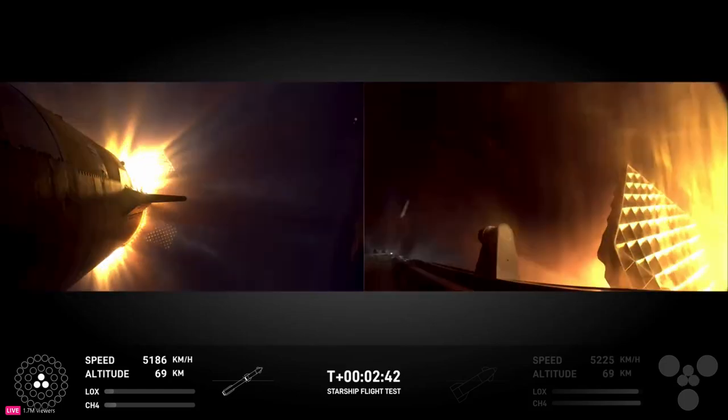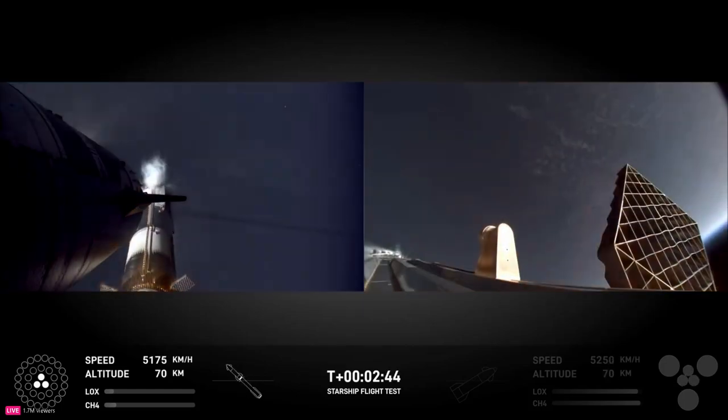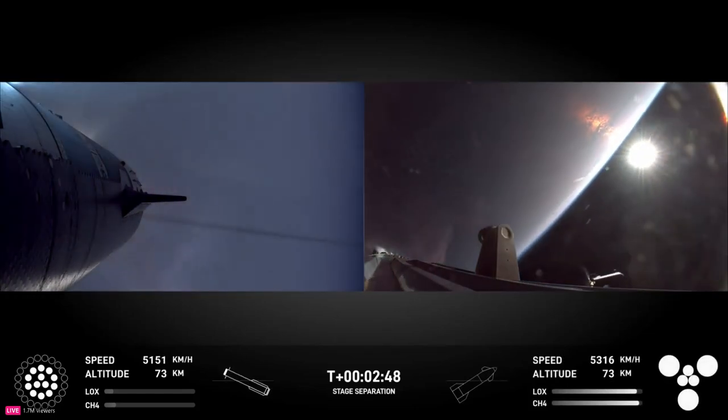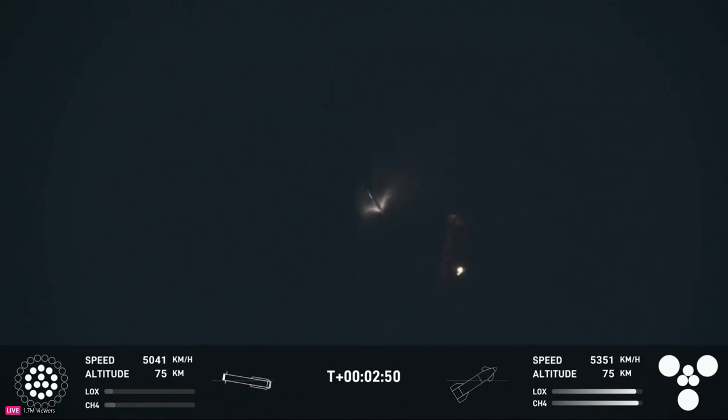Ship engine startup. There's most engines cut off. Stage separation. Booster. Stage separation. Hot stage separation confirmed. Ship under its own power. I'm seeing 6 out of 6 Raptors lit.